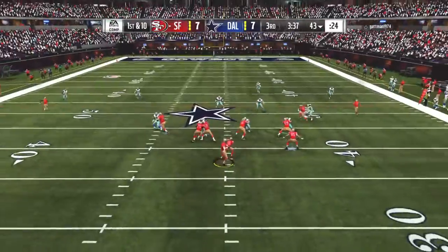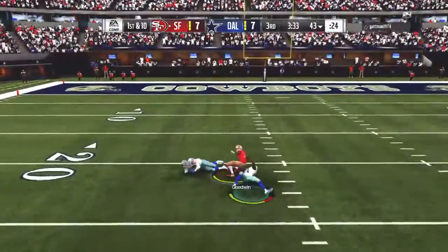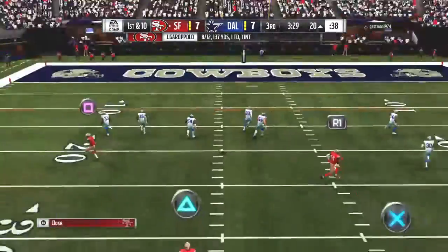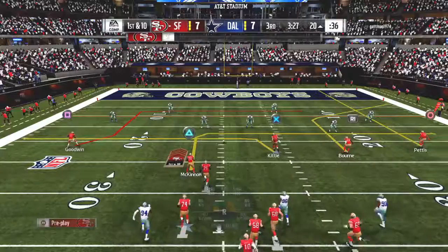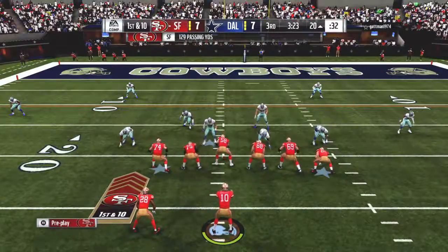Now a play fake here on first down. Deep ball for Goodwin. It's caught inside the 25. And he's going to get this one down to the edge of the red zone. That one goes for 36 yards.